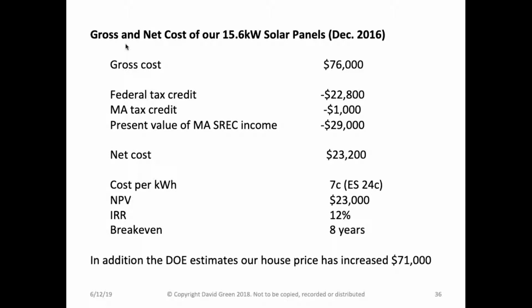The IRR, or internal rate of return, is a technical term, and it is the proper financial way to evaluate investments like this. These are the same terms that any financial analyst, investment advisor, chief financial officer, or chief executive officer of a company would use to evaluate investments, and that's a 12% return on investment. The break-even, in other words, how long it takes to get my money back, is about 8 years. And this is not counting the increase in house price from that DOE study I mentioned. So just remember these numbers for a minute.